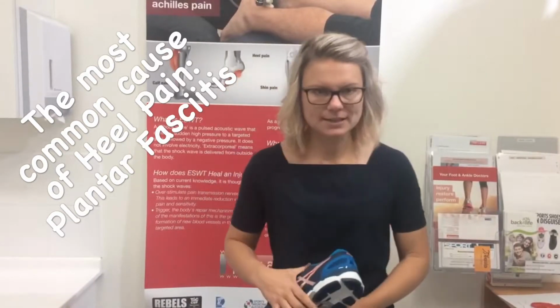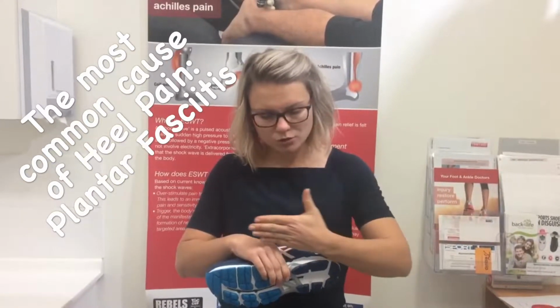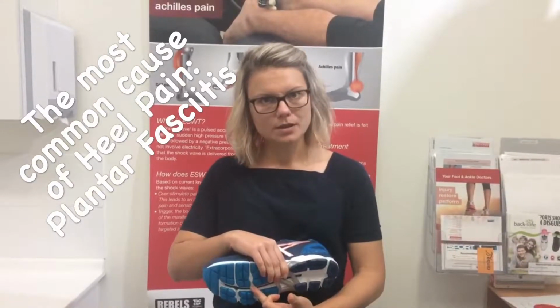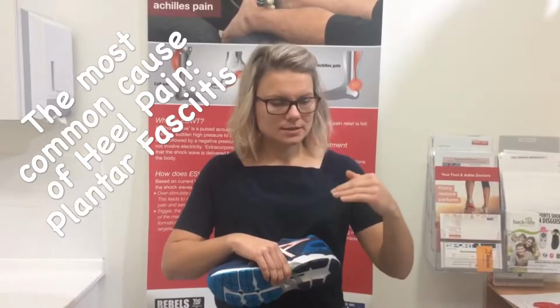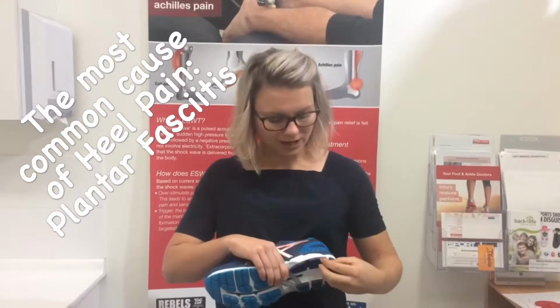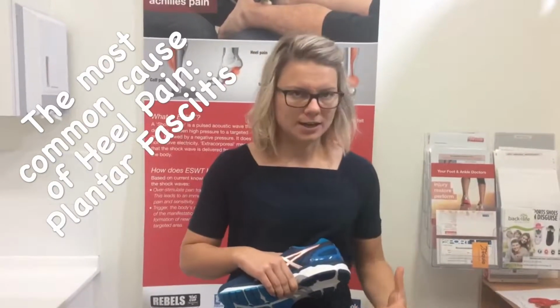The plantar fascia on your foot inserts in your heel, runs along the sole of your foot, and then inserts into the bases of your toes. When your foot is under stress, the plantar fascia moves with pronation and supination of your foot, and it pulls from the heel bone.